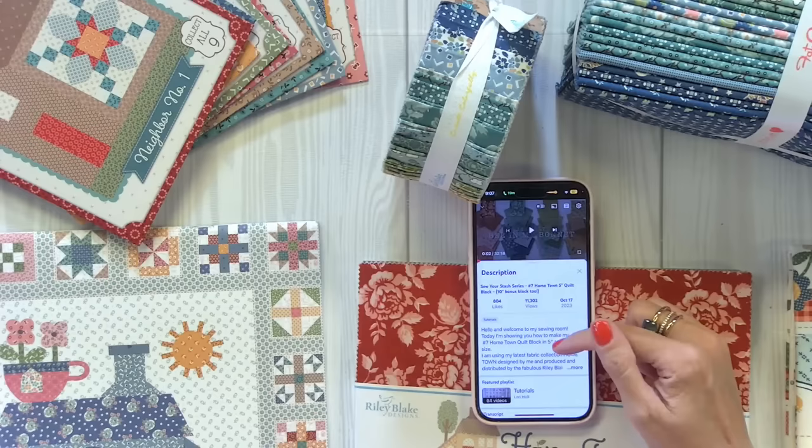I have so many quilts. So the ones at the bottom, those seven are 108s. So I asked Riley Blake, can I do more wide backs? And, you know, I love being a Riley Blake designer. They're like, yes, you can. And so that's what I did.